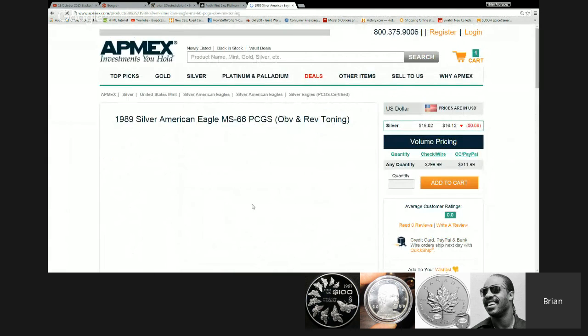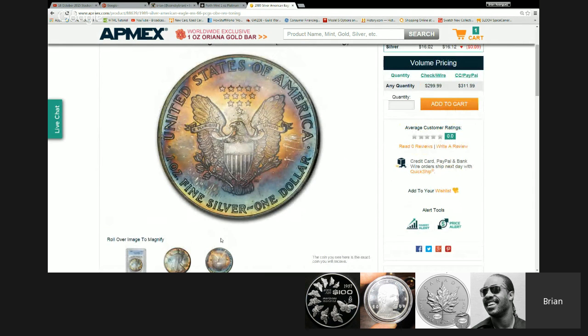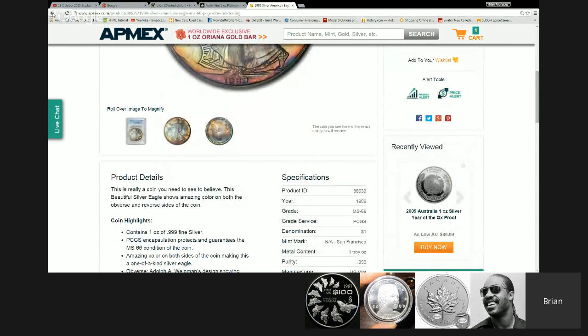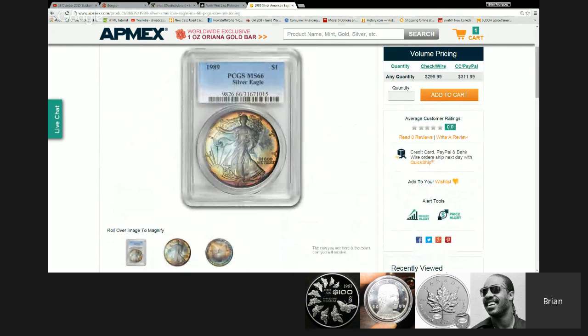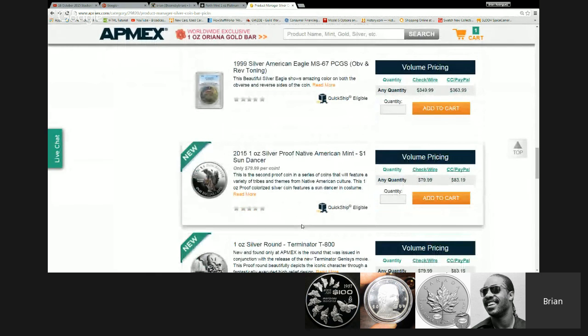Oh yeah, I'm loving this. Now we get into the Tony. The Tony. Oh yeah. And why? It's MS66. What's the price on that one? $300. There you go. And that's exactly an example of, you know, you're buying the holder, not the coin. That is such a price. I bet you could get a toned 1989 fucking Silver Eagle out of a bargain bin somewhere. You probably could. But it won't be graded 66. Jeez. Lord have mercy on my soul.